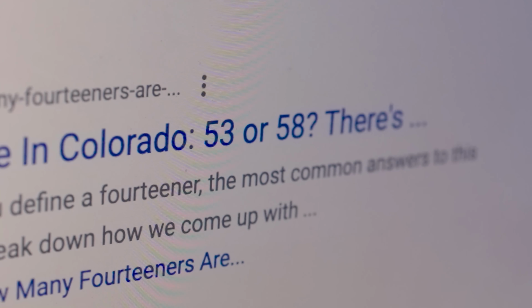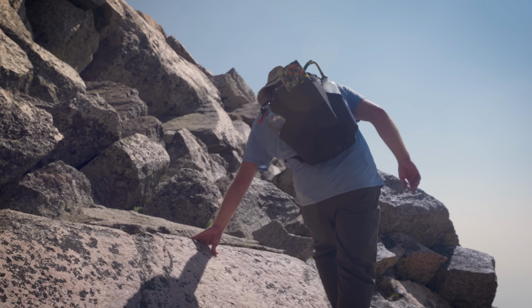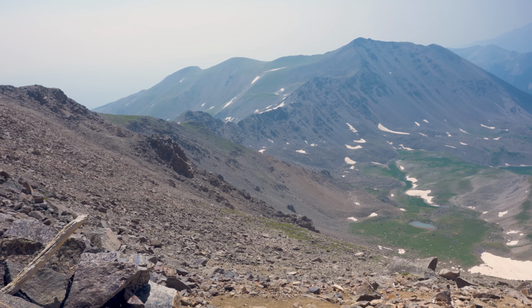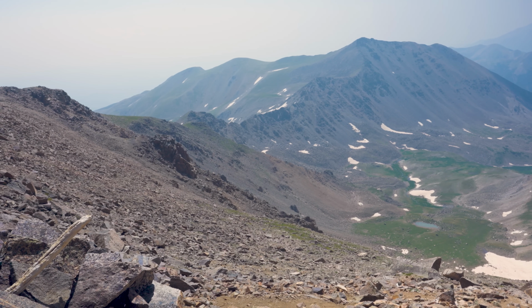If you do a quick search, you will find numbers range from 53 all the way up to 58 Colorado 14ers, which is confusing. Part of the problem comes from the fact that there is no standard definition of what divides one mountain from another. For instance, I'm standing on top of a 14,000 foot peak right now, and if I look off to the south, there's another 14,000 foot peak over there connected by this high saddle. The question is, are these two separate mountains or one mountain?